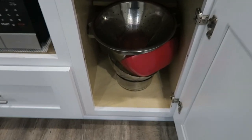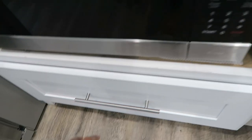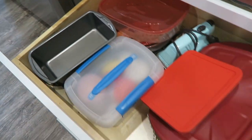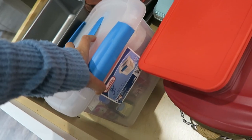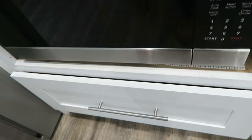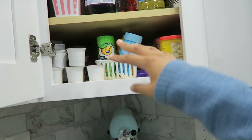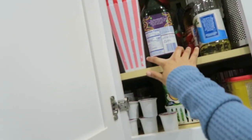More appliances. This is more like baking stuff. So like mixing bowls and junk. And then down here is even more baking stuff. Like baking dishes and glassware. And then this is baking sprinkles and stuff. Hand mixer. And then above, oh, did I skip over this one? I skipped over this one. We've got some odds and ends stuff down here, like cooking stuff, and then there's more appliances and junk back there that we just don't really know what to do with. Normally his deep fryer is up here.